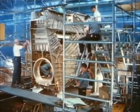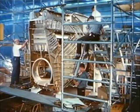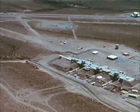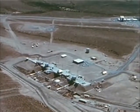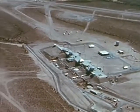Propulsion Ascent Stage Number 2 is destined for hot firing tests at NASA's White Sands Test Facility. The LM test area at White Sands was completed in early 1965. It contains one ambient pressure stand and two altitude stands.